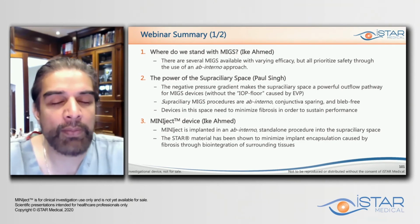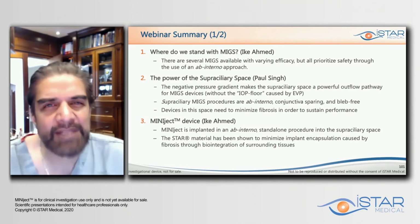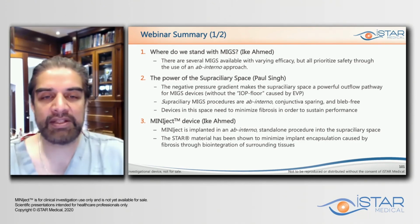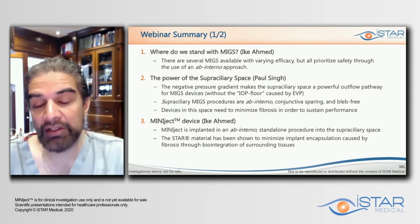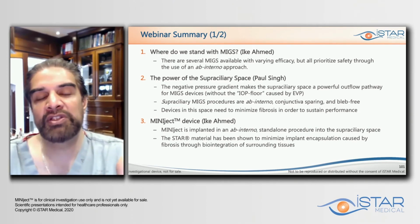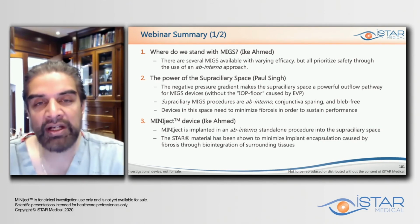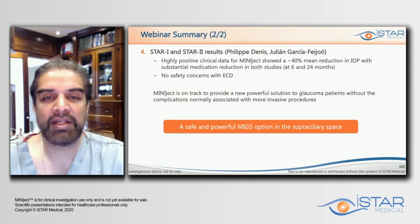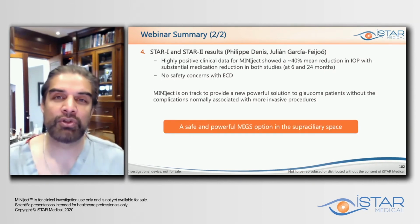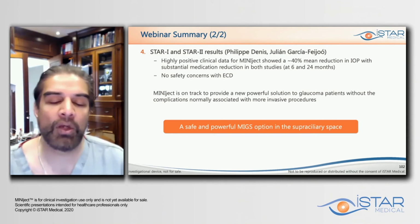But when we use this space, we need to control for fibrosis and wound healing, like any space. I spoke a bit about the STAR material, and the benefit of this design is biocompatibility, its reduction of inflammation and encapsulation that may occur, and the delivery of the device itself, which can be performed surgically with an ab-interno blood-free approach. And we appreciate Philippe and Julian speaking about the STAR 1 and STAR 2 results.